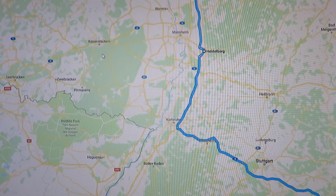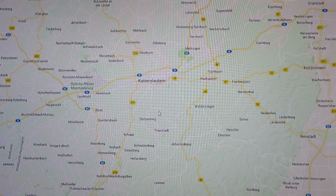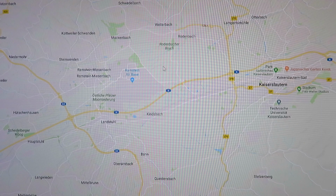As we zoom in here, the base comes up here. Ramstein Air Base is where I spent some time. So probably at least 4 different TDYs there. And then I passed through one time on the way to Afghanistan and to the Middle East.